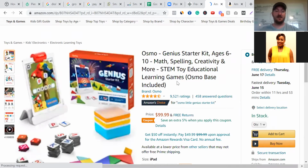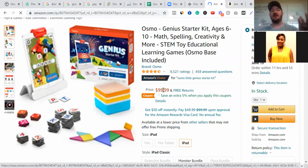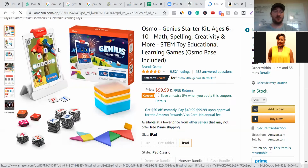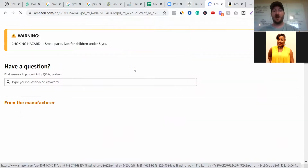This is something that I was looking at earlier, which seems really cool because it has 9.5 thousand ratings. It's $100. It is an investment, but you're going to grow your business very quickly with this type of thing. It's ages 6 through 10 for math, spelling, creativity, and more, STEM, toy, educational learning. What I would do is go over here and look at the reviews, see if people are loving it.